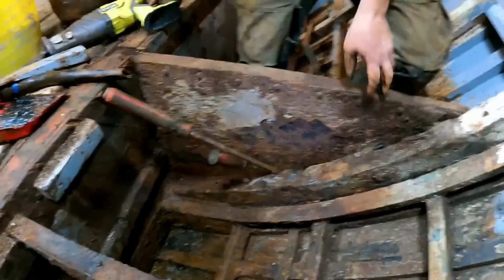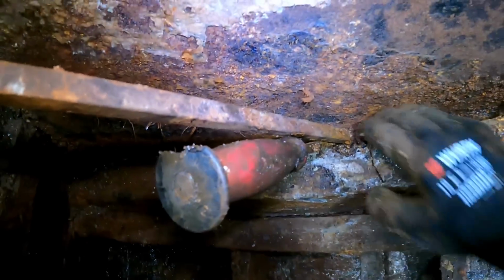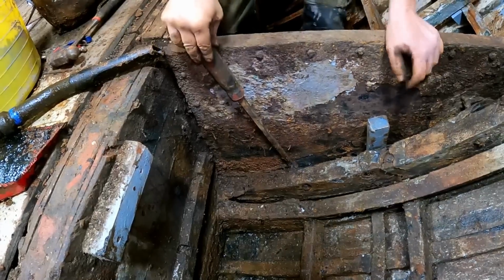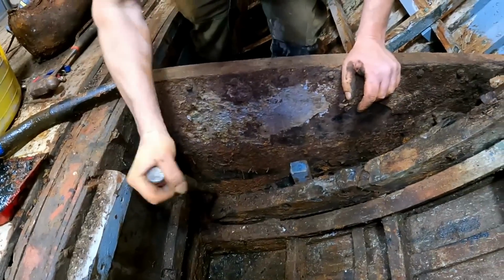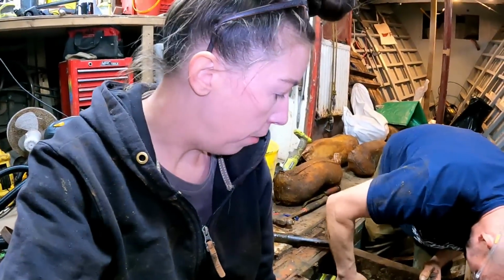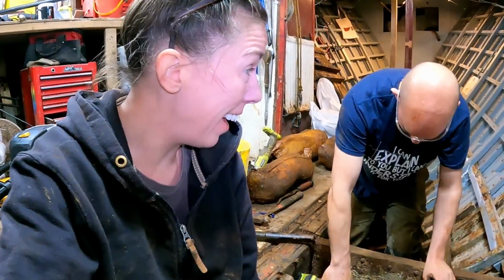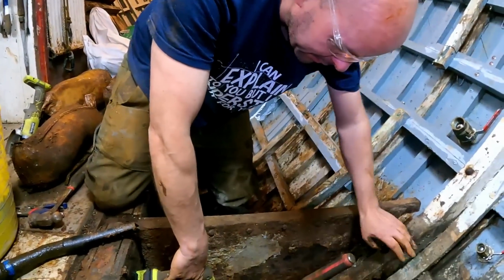Yeah, there is a fix in there. It is quite amazing how well these ships, boats, were built. We find that all the work done in the 1940s is just solid, isn't it? You're fighting with it to get a rusty piece of metal out that you think after 80 years would just be like a ball of rust, but it's not, is it? No, it's the wood that's the problem.